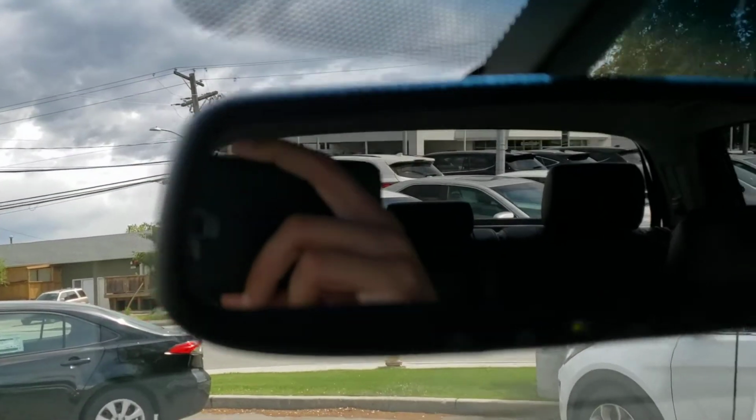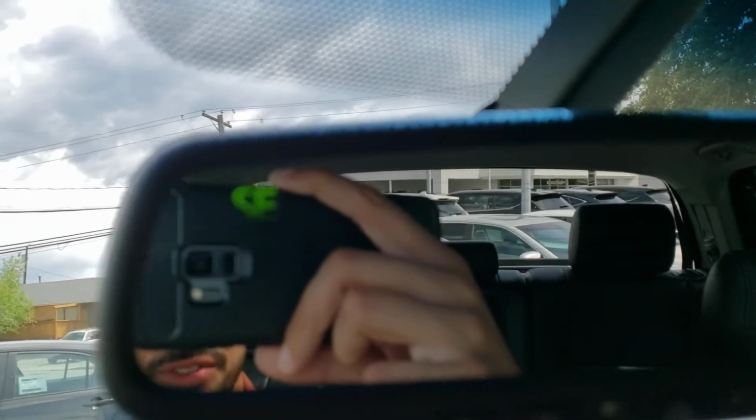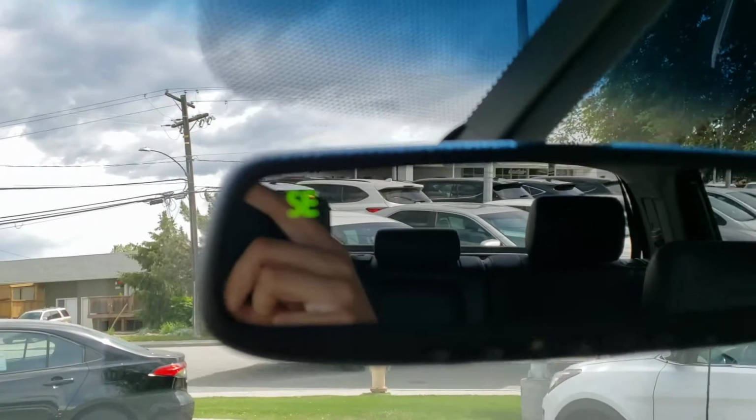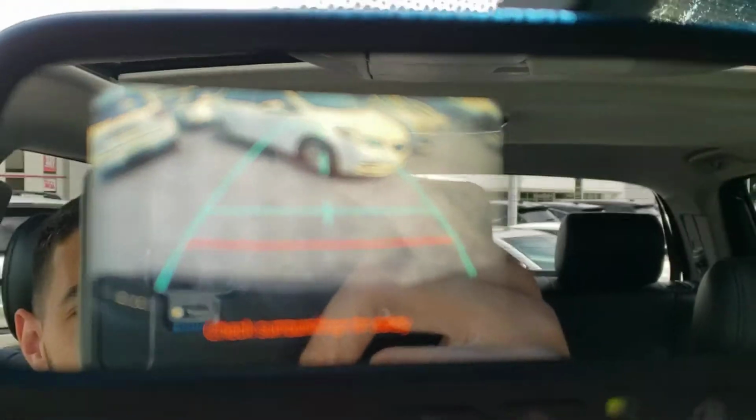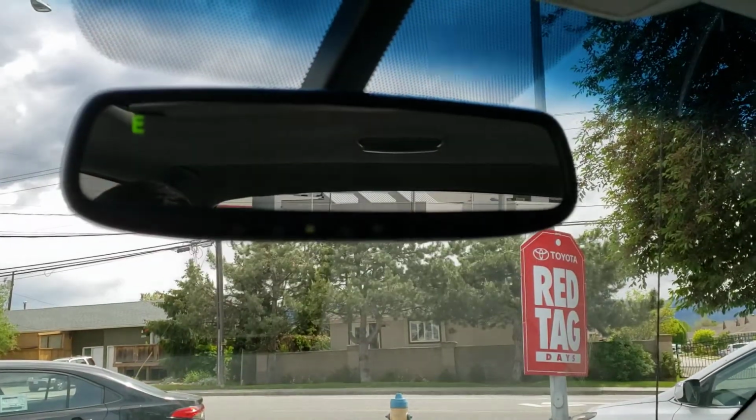You'll also notice up in the top left-hand corner there, you've got the compass. And as an added bonus, when you put this truck into reverse, you'll see the backup camera pop right up, which is a very impressive feature to have in a 2011 truck, but it's super handy as well.